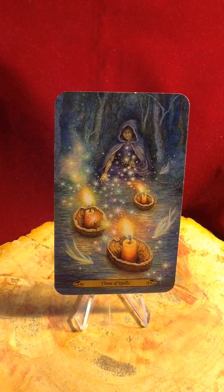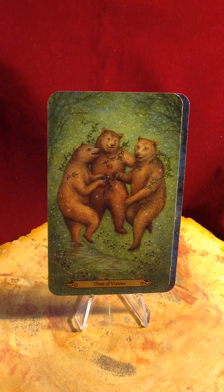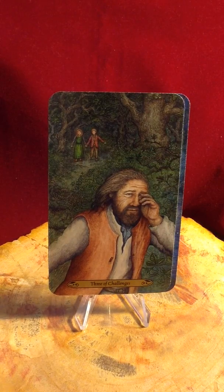3 of spells. Let's see, I have here walnut shells filled with beeswax and magic are set alight and released upon a forest stream. That gives me an idea. It says, walnut lore says that if someone gives you a bag of walnuts, your most recent wish will come true. 3 of visions, 3 dancing bears. Friendship, pastimes, of course.